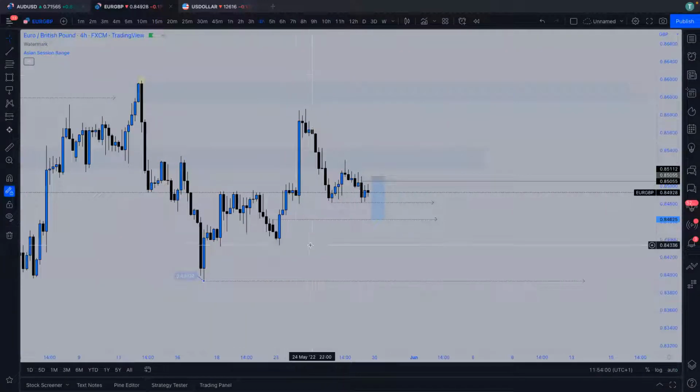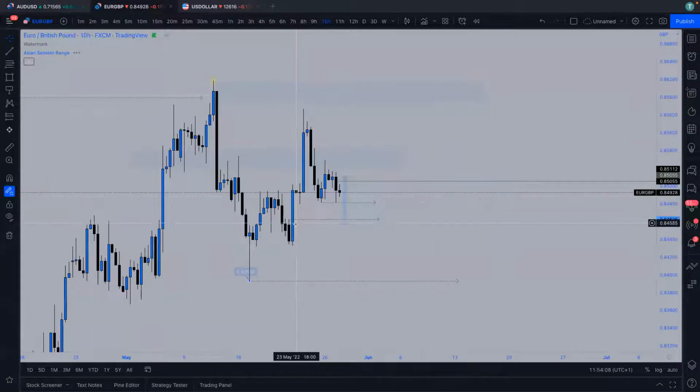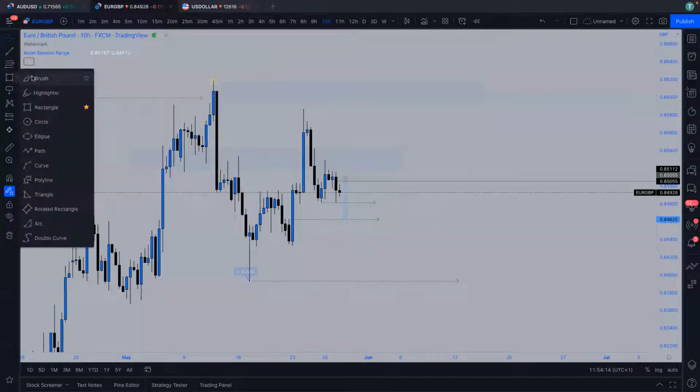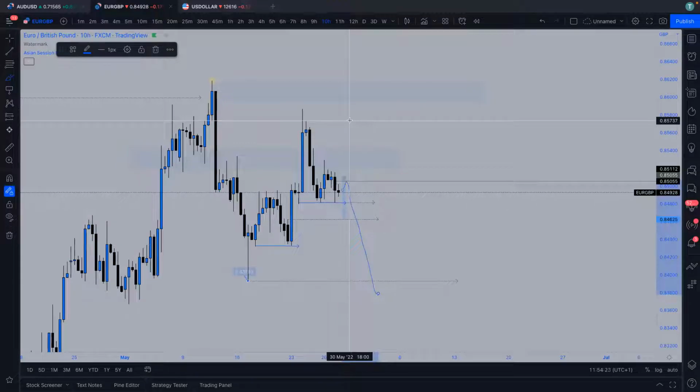But I do think that we could probably take out more targets prior to that. So we've got some equal lows in here. And I would want to see if this 10-hour is actually going to get tested or not. We do have some more pretty much equal lows in here. We've got some equal lows in here. So I would quite like to see if price is actually going to swiftly die off.